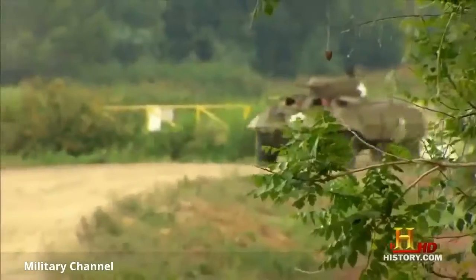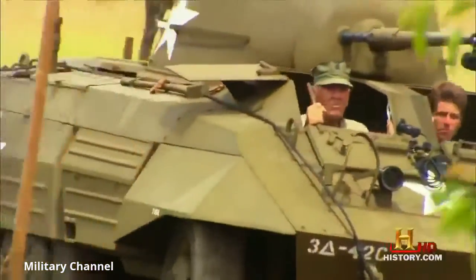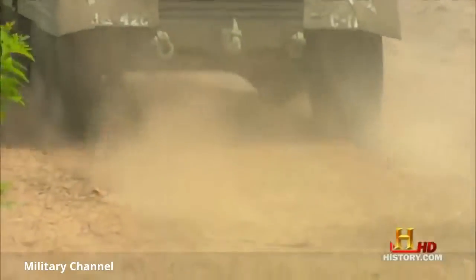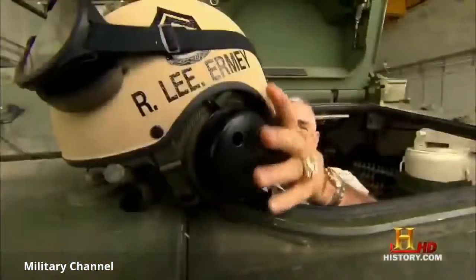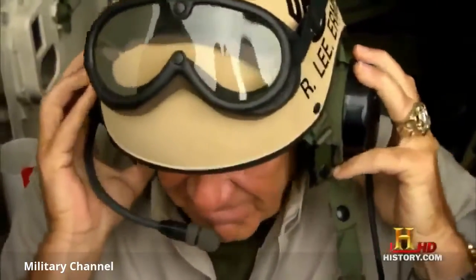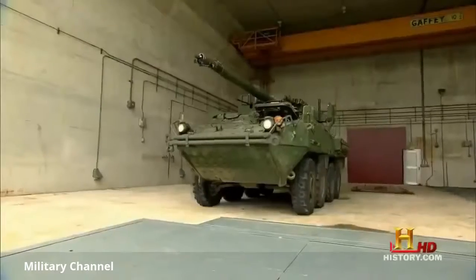Now, remember the six-wheeled M8 armored car from World War II? It was so darn quiet, its crew became known as Patton's Ghosts. Well, let's see how the Stryker measures up in the spook stakes. All right, let's rock and roll. Let's go.